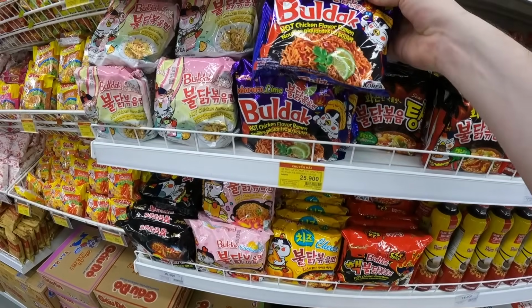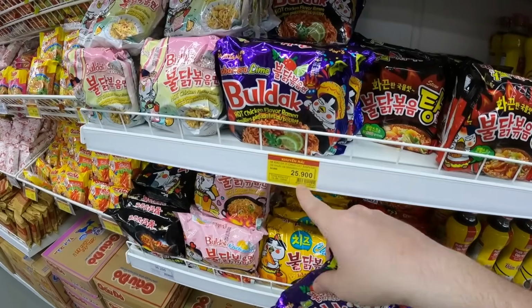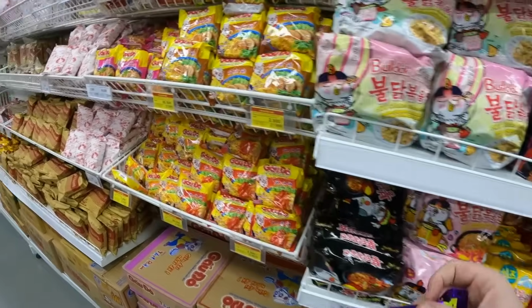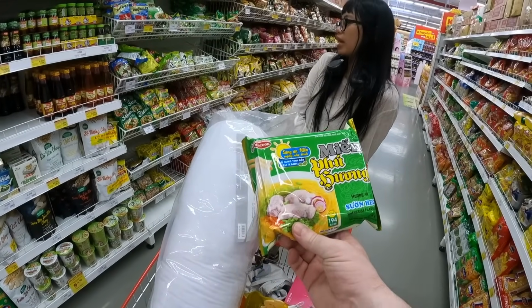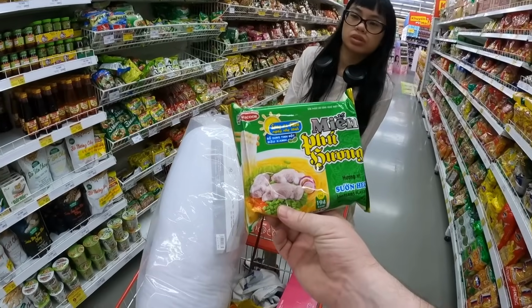I will try one of these habanero lime flavor ones too. It's on discount for $1. Could be good. Never had it before. No, not vermicelli. Those are the glass noodles. Trang got the glass noodles.